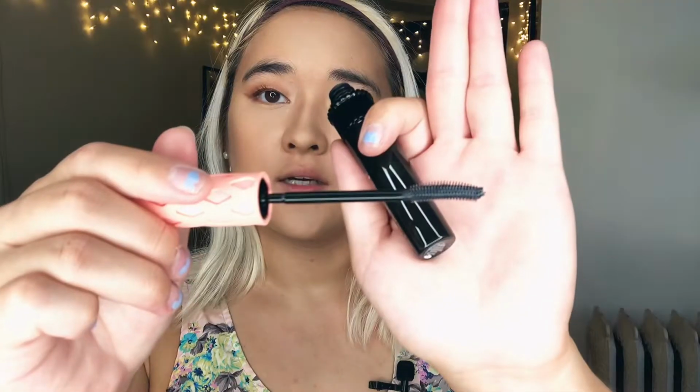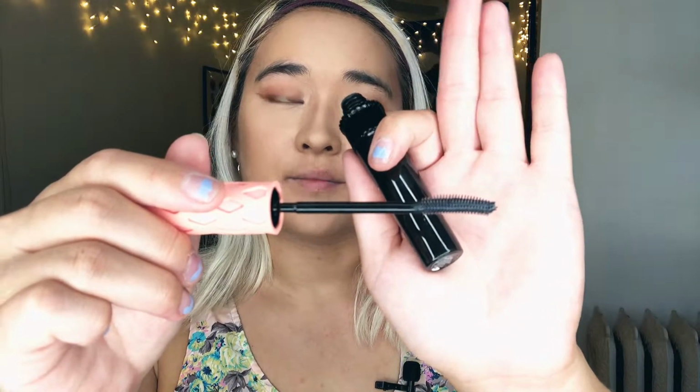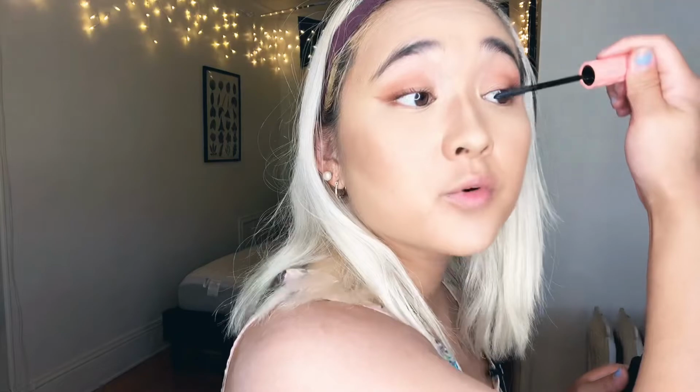I saw that the Roller Lash mascara was more of a lengthening. Oh yeah, it even says on here, super curling and lifting mascara. So I wanted to try this out. This is doing a lot. This is doing pretty well. So that's after mascara. Let's get the bottom lashes too. I think this is a good option.